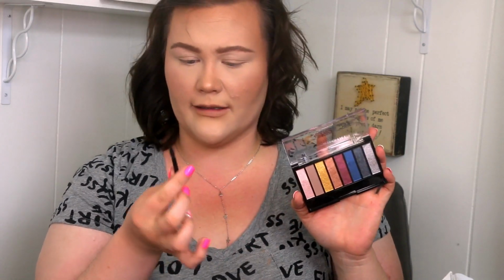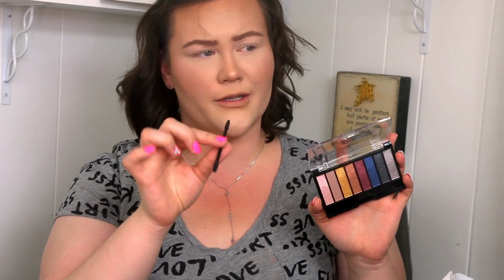So pretty. While we're here too, let's go ahead and dive through this. Now this little spongy thing just kind of fell out. Bye. We don't need her for this Queenship collection, honey. No, we do not. But let's go ahead and swatch through here.